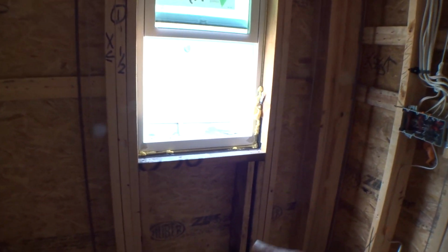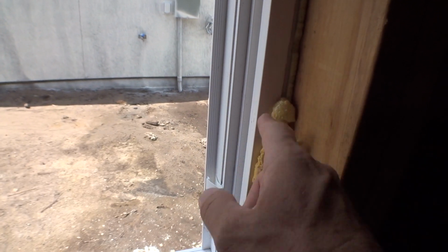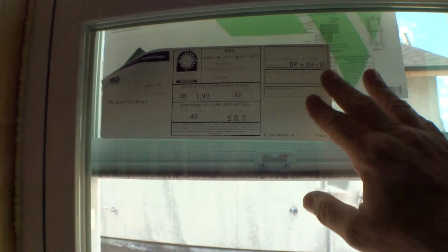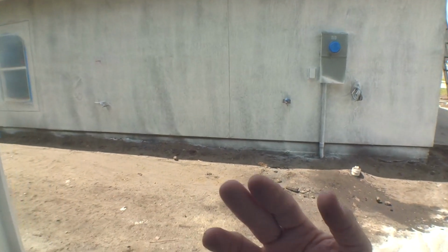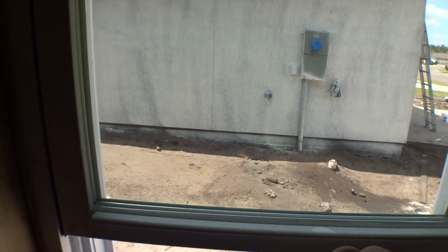See all that? This is all part of the insulation. That foam that goes in there is all part of the insulation. All the excess will be trimmed off when they trim out the windows and sheetrock the walls. These are Plygem windows, very good windows, the same windows Sharon and I are putting in our house. They're double pane, about a half inch gap between the two, inside and outside, with an airspace in between for insulating factors.